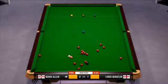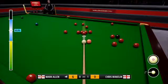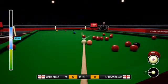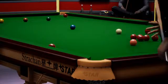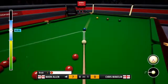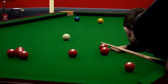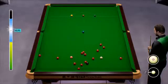Foul on the pink here. Foul and a miss. Mark Allen, 6. He's chosen to play on here. He's taking the red on. What an excellent pot that is. Position looks pretty good to me. He's aiming for the left corner here. Good split. That's really opened the table up here.